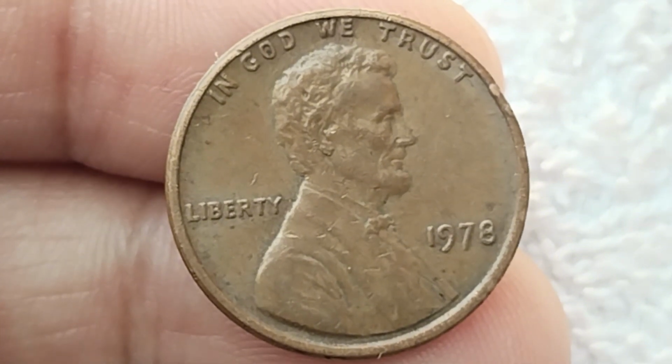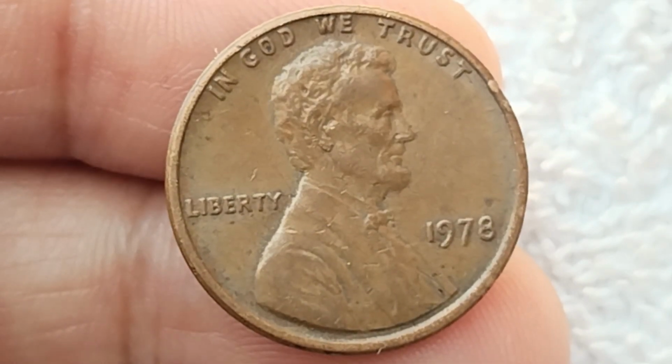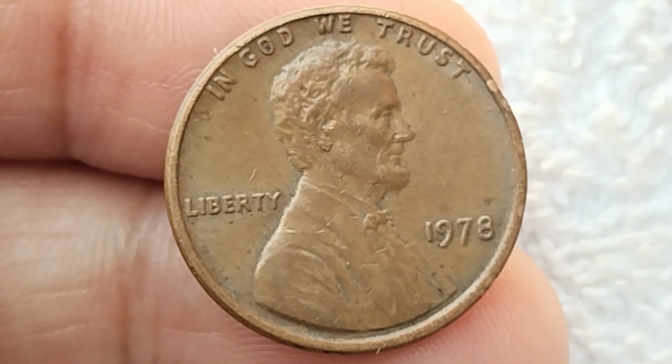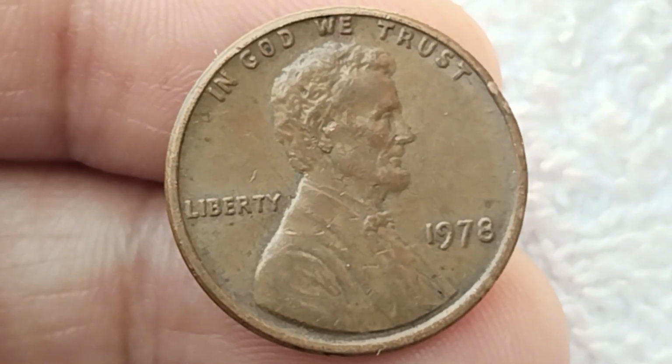Just recently, a rare error penny from the same era sold for a staggering $40 million at auction, proving that it's not impossible for these coins to reach extraordinary values. Now you might be wondering, how can I tell if my 1978 penny is one of the valuable ones? Here are a few steps you can take to identify a high-value coin.